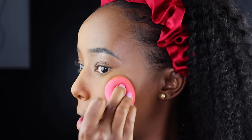And then we're going to go in everywhere that we put the highlight shade as we press it into the skin. You can also go in where your smile lines usually are and just set it completely.